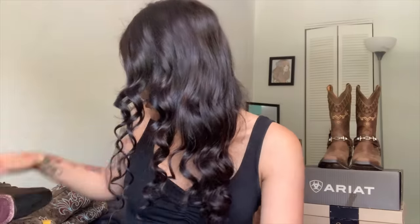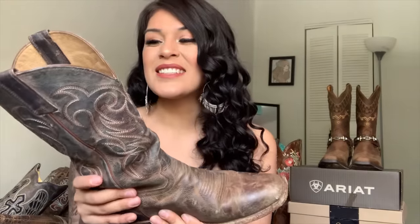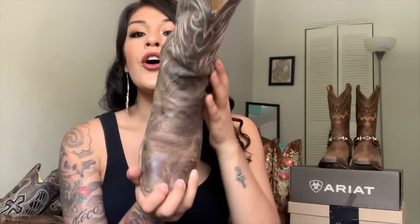Now, in this collection, I call these my OG. I have like a pile of boots, just like a mountain of boots over here. So my OG boots, the ones that I have literally worn everywhere, are these right here. And these are so worn out. I have worn these so much. And at one point in time, these were the only boots that I had. And they are a square toe.